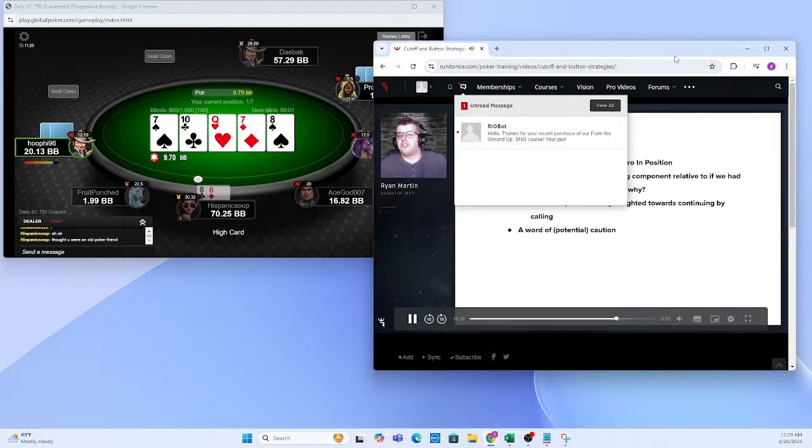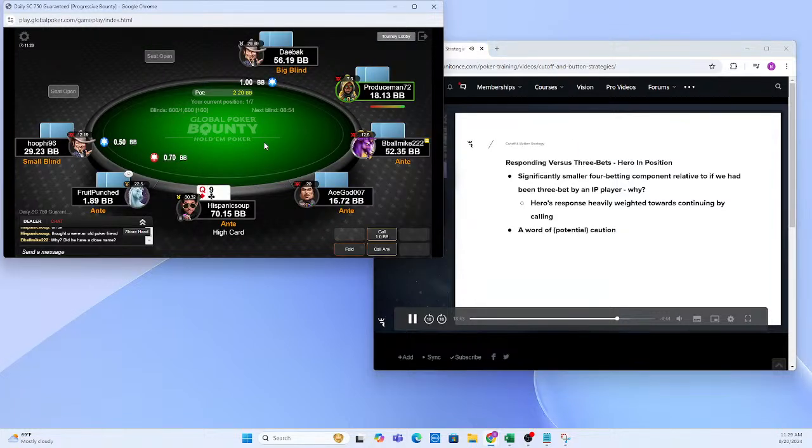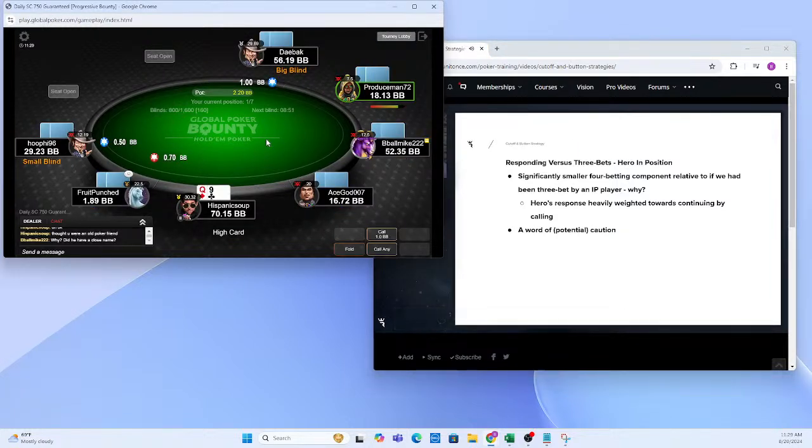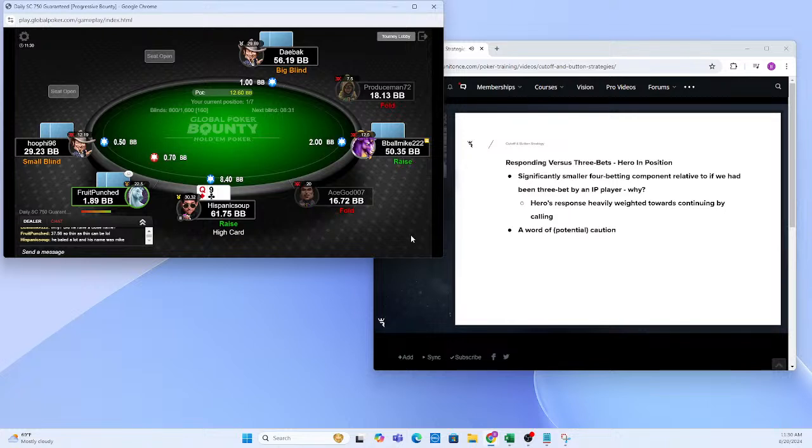And I have a word of potential caution here regarding that low frequency 4-bet and high frequency defend. A lot of that is based on how people are playing right now. So we see a lot of 4x 3-bets out of position, 3.5x 3-bets out of position, still the odd 3x, which is just way too small. And my suspicion is that an optimal 3-bet in my head in game theory would be larger in a spot like BB versus button, probably closer to a 5x 3-bet.